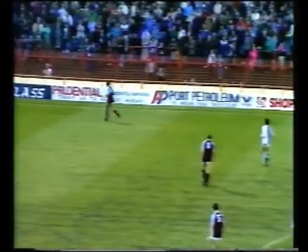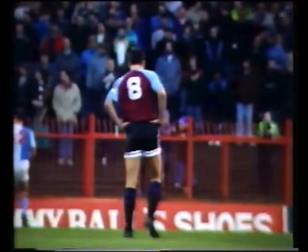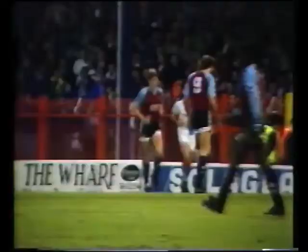Aston Villa have won 11 of their last 14 First Division games. It's been a storming run of form, which has taken them to the shoulder of leaders Liverpool. Cowans. Ormonroyd. Corner again. Now it's Aston Villa's turn to have a 5 or 10 minute spell.